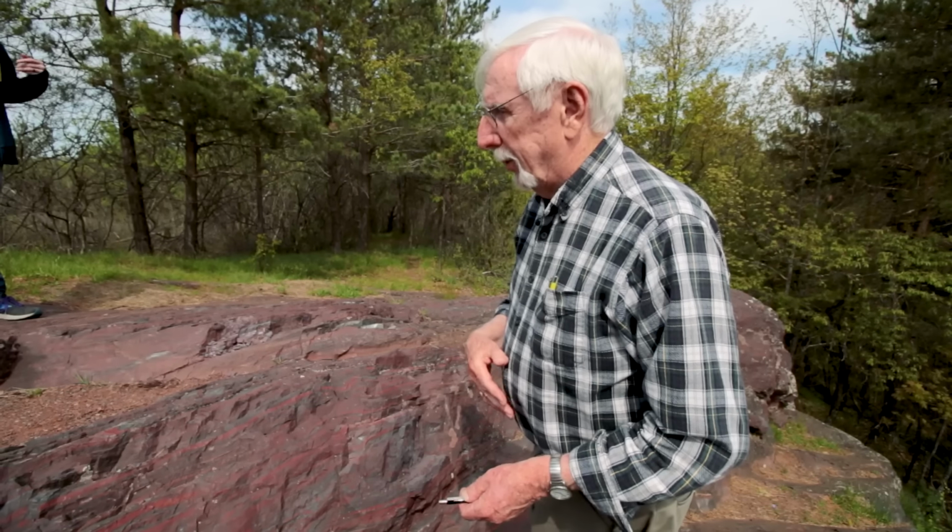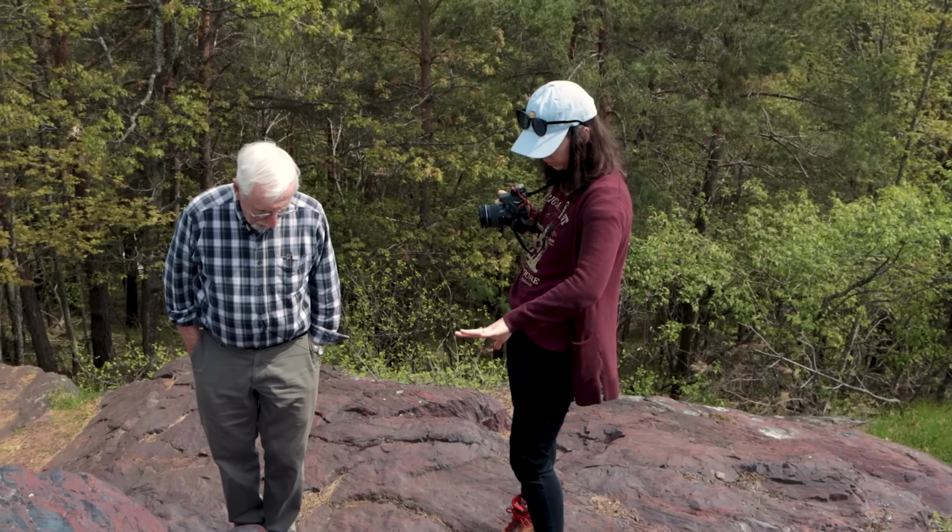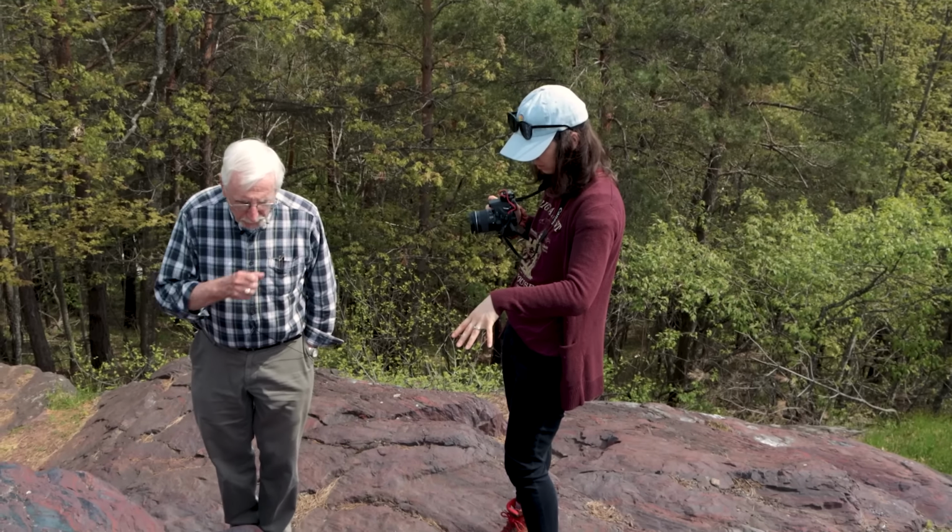Earth scientists have studied it intensely for that whole time, and there are still lots of mysteries about it, which makes it kind of intriguing. And about how old do we think this formation that we're standing on is? We only have one data point here on the Marquette Range, and it's from a rock that was sampled in the Tilden mine just over the hill.